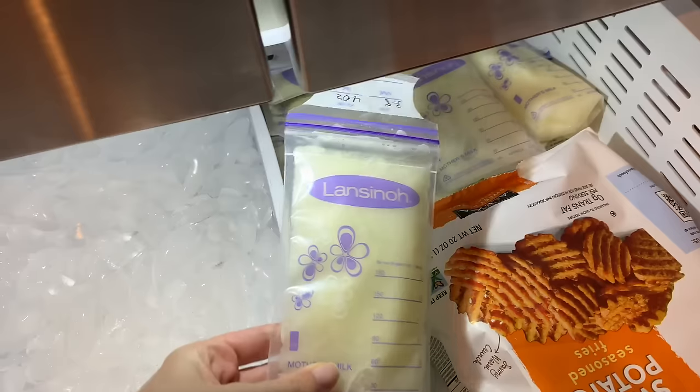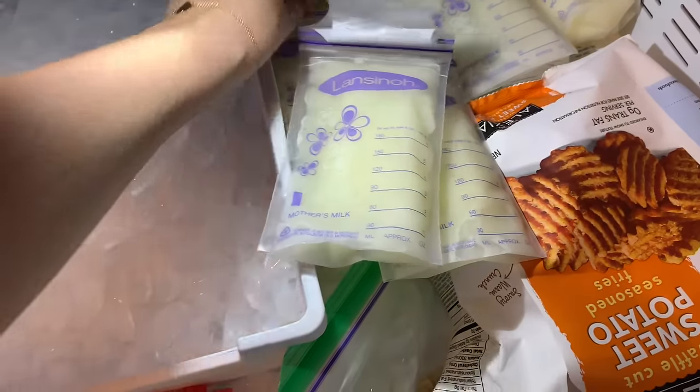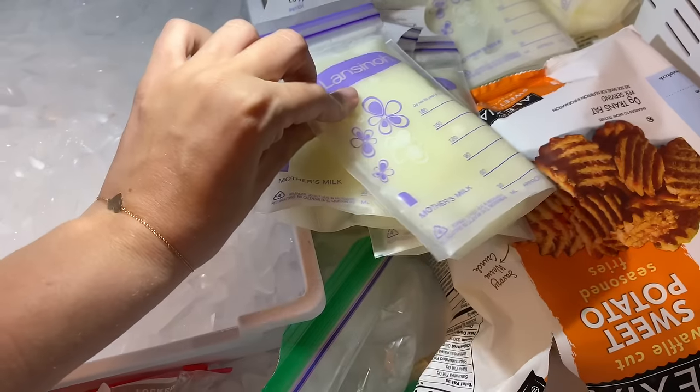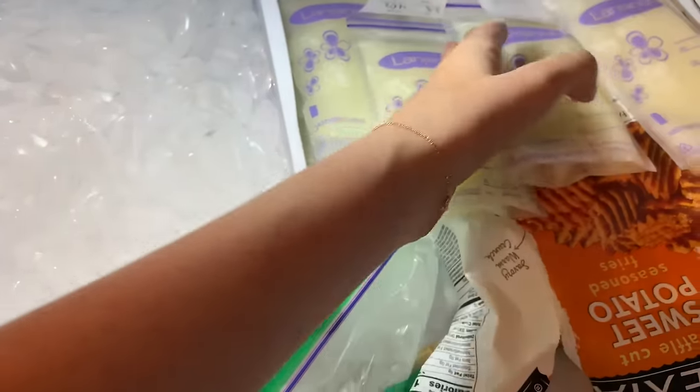So here I am just picking through my freezer and looking through my stash of breast milk and trying to find the one with the oldest date to use. I like to go from the oldest dates to the newest dates to ensure that nothing goes bad or goes left unused.